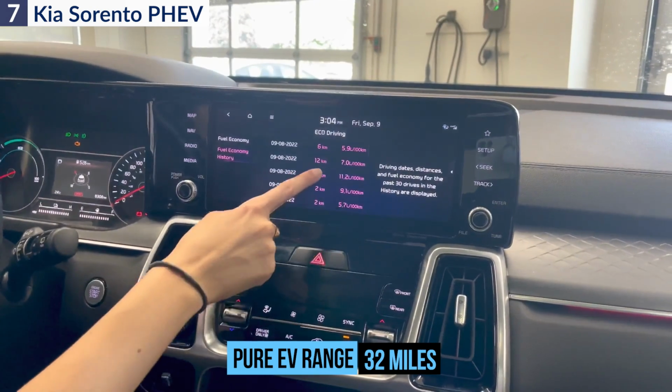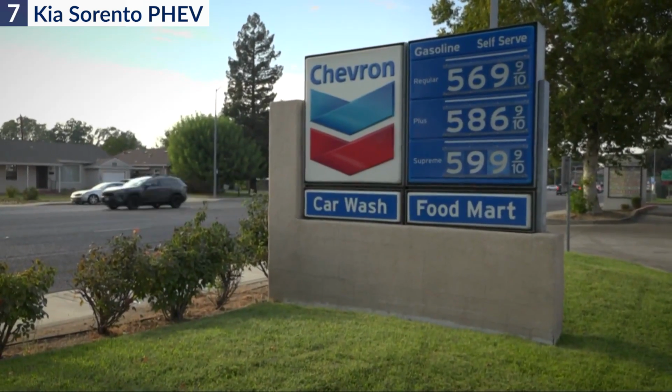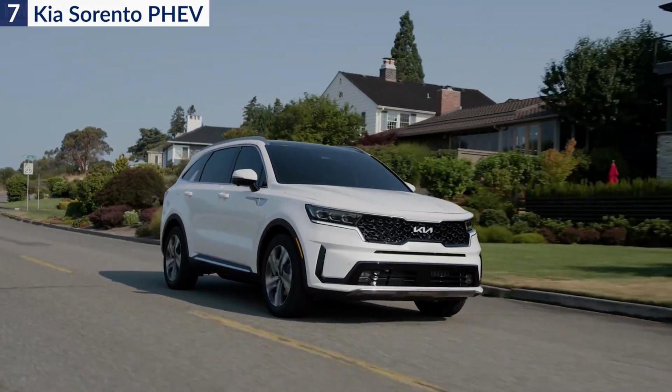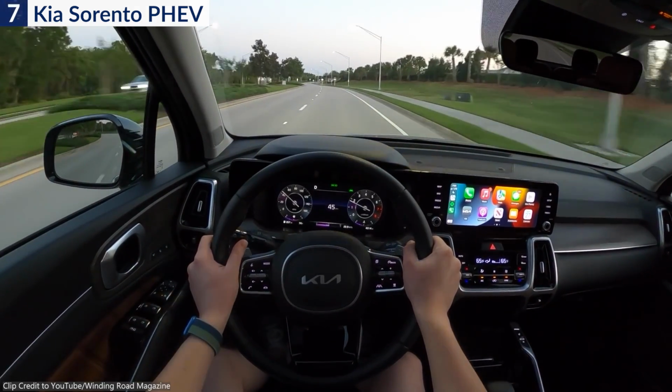While having some pure EV driving range is a nice thing to have, especially as gas prices continue to climb, its electric motor only spits out 90 horsepower. That's enough to deal with street-level driving under 40 miles per hour, but it'll need some serious help from the gas engine to deal with highway traffic.